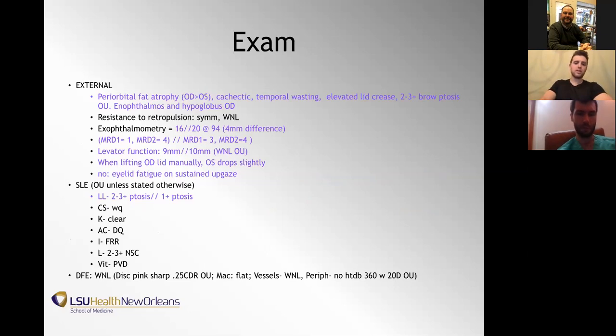She had elevated lid creases on both sides, and she had 2 to 3 plus brow ptosis in both eyes. Notably she had enophthalmos and hypoglobus in the right eye. She had equal resistance to retropulsion. Her TEL was significant for a 4 millimeter difference in the right eye. Her MRD1 were significant in both eyes, 1 in the right eye and 3 in the left eye respectively. Her levator functions were full and normal. When lifting the right eyelid manually, the left eyelid dropped very slightly. There was no eyelid fatigue on sustained upgaze.